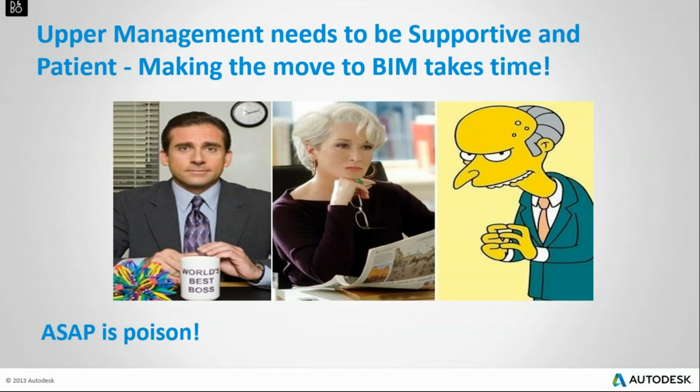And I am almost finished here. I know I'm running out of time. I talked too much today. So also realize that if you happen to be upper management, you need to be supportive and patient, because it takes time to make the move over to BIM. You really need to just give people their space. Otherwise, it's just going to go badly, and people are going to throw up their hands and just give up.